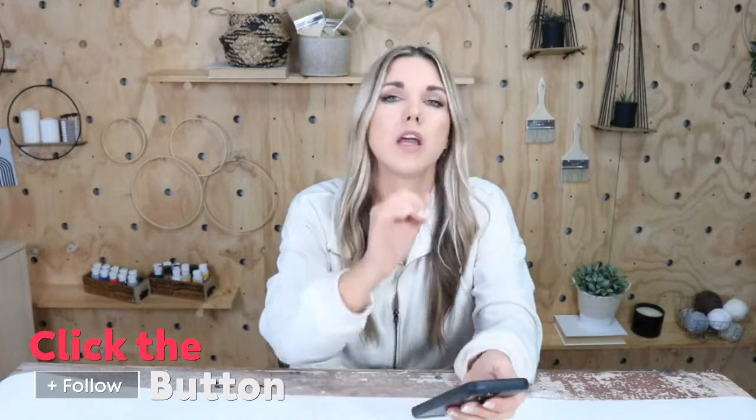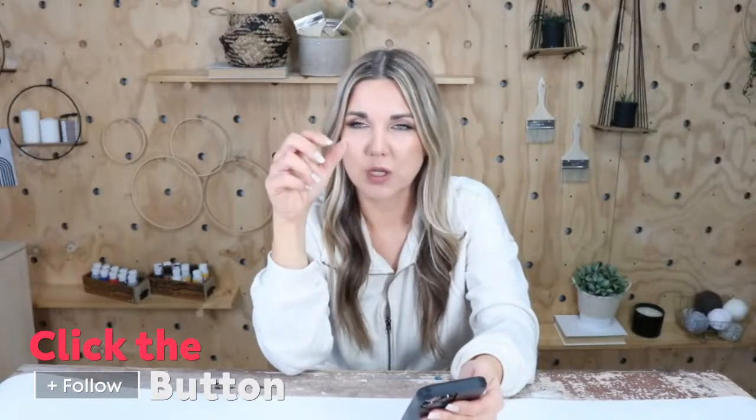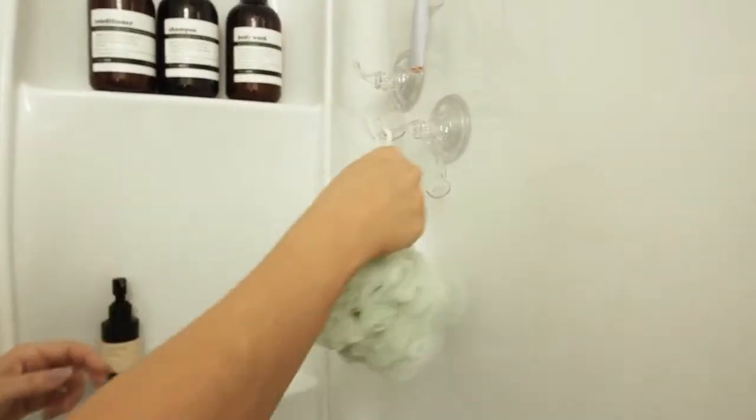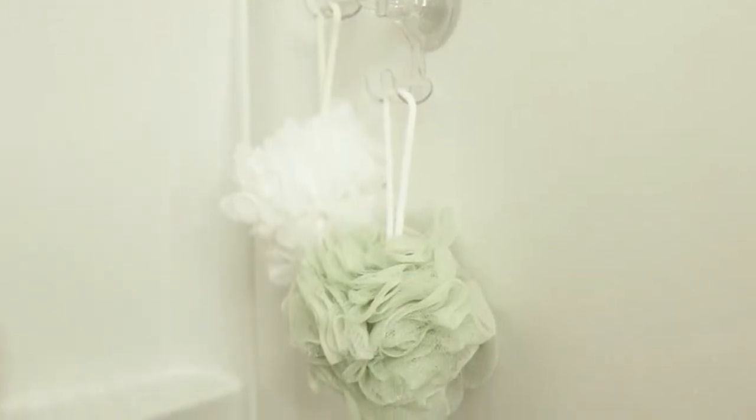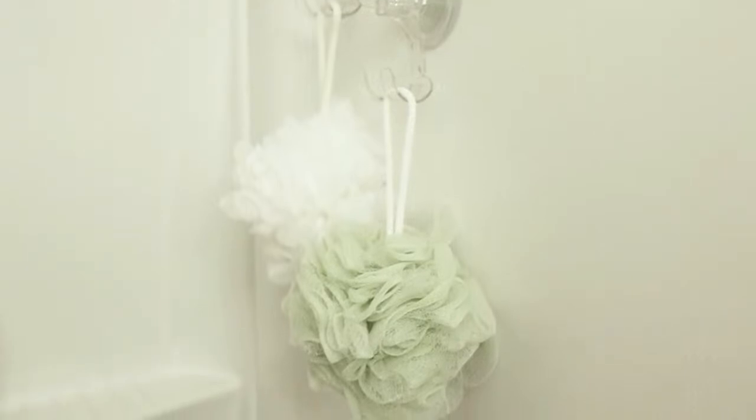All right, let's stay in the bathroom because I have a few more items to share with you. For my shower, I have a suction cup that I really like to use on my walls. I think it is great for hanging loofahs and razors. You get a set of two plastic ones. You just suction them onto your shower wall and press down. You can hang your razor or your loofah on there. And I love that they're clear because they just blend into the wall. You don't really see them and they're not too in your face. So love those if you're needing some kind of suction cup for your shower or your bathroom.